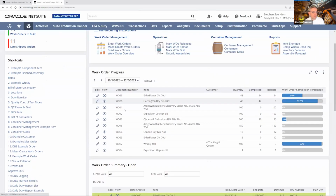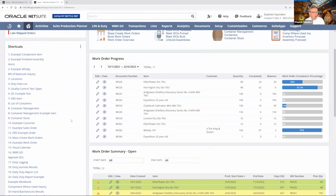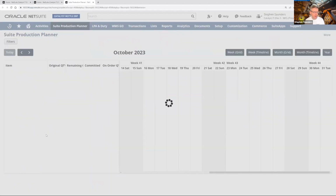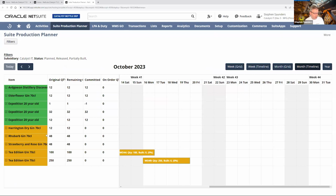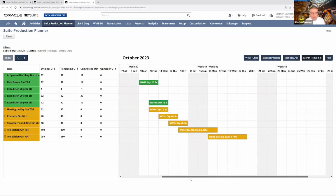Once the work orders are released, they will sit within NetSuite with their planned start dates and planned end dates, etc. As part of Bottle ERP, we created our own visual planner. And what this enables us to do is visualize all that work order data and where it sits within a production queue. So here we can see now, if I go into our visual planner, and let me just change the view on that ever so slightly.